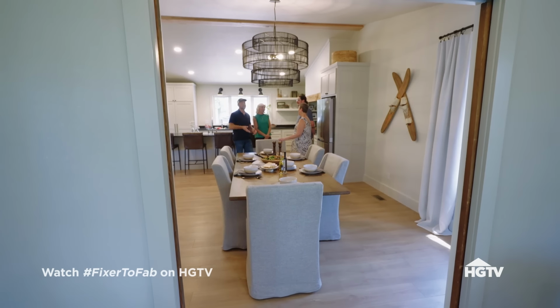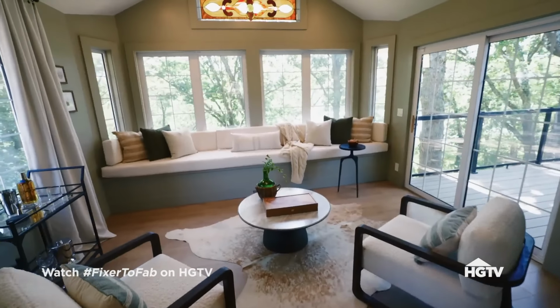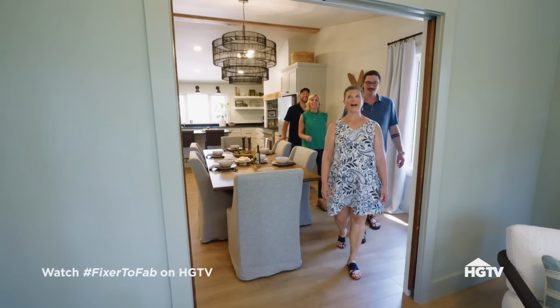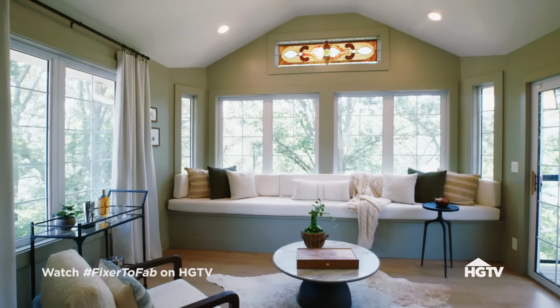Yes. So one of our favorite rooms is your sun lake room. Okay. So yeah, go check that out. We loved it. It's got doors. Wow. Oh, and they put a bar in. I love it. Oh my gosh.